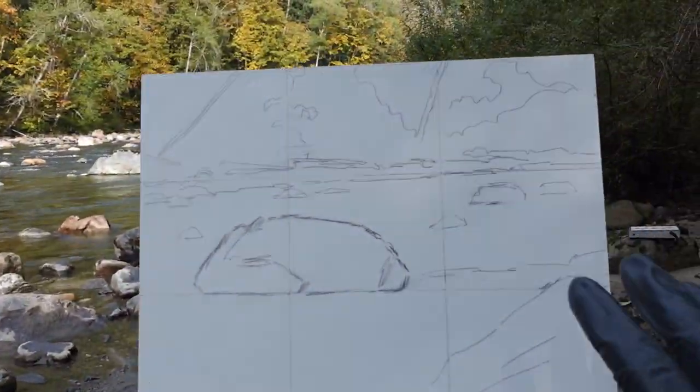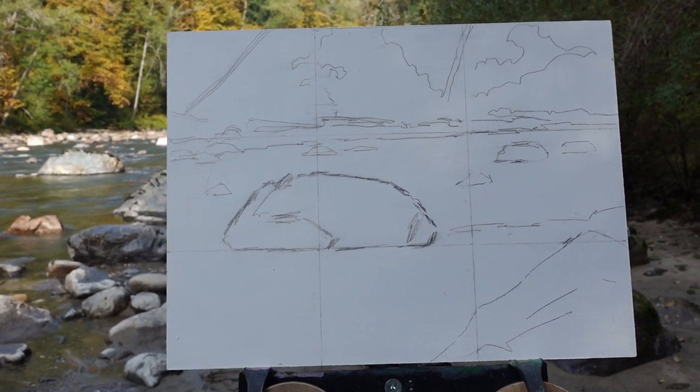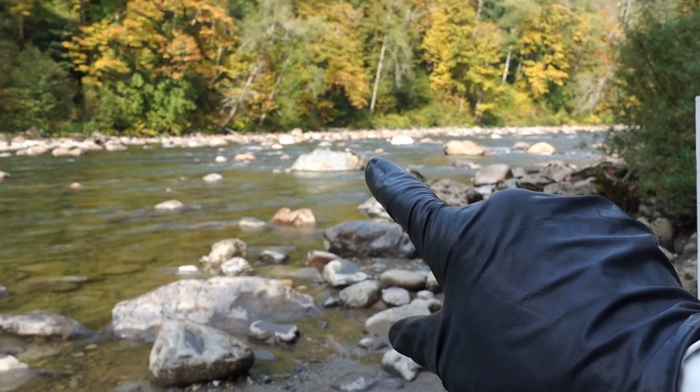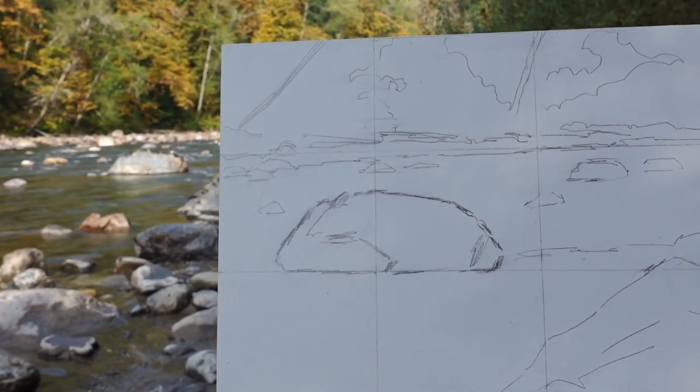Well, I've got the sketch in on my panel. It's a 9x12 panel. I'm going with a landscape format. I've mostly erased the 1/3 lines. I've got this big boulder. So this boulder here is going to take up a large portion of the composition.